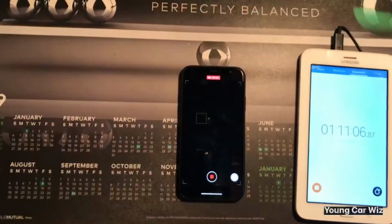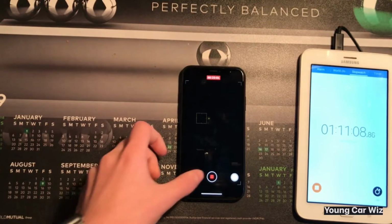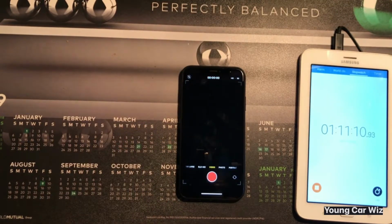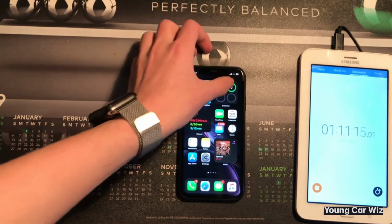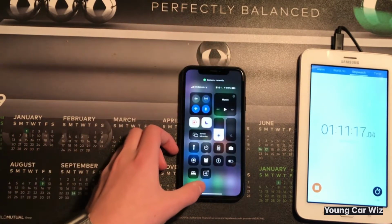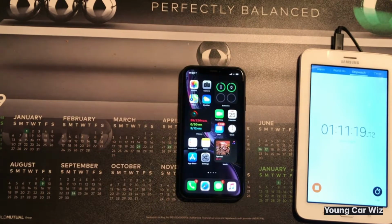So now we are done with recording the 20 minute video. So let's see how much percent the battery is. And the battery is at 89%. That is incredible.